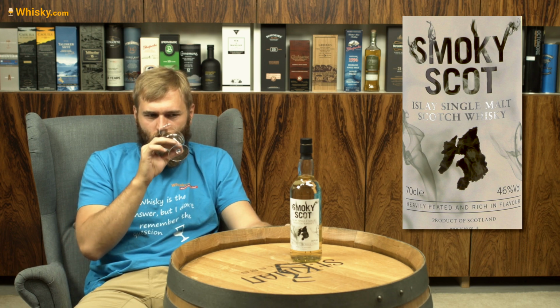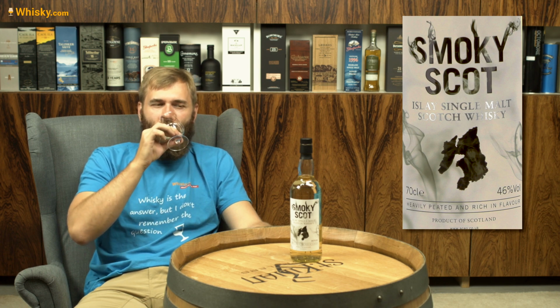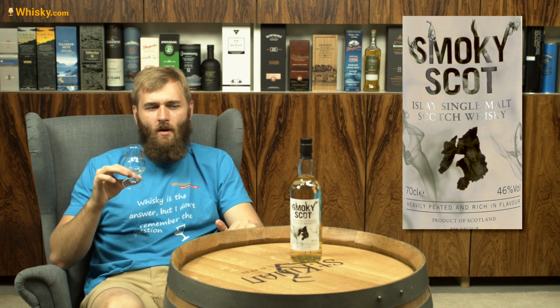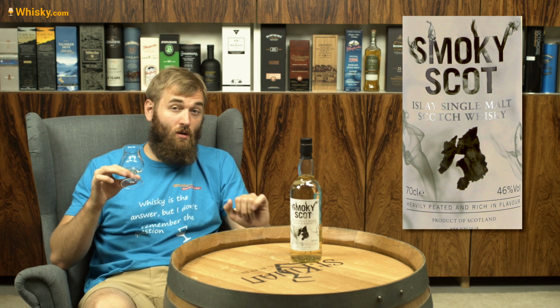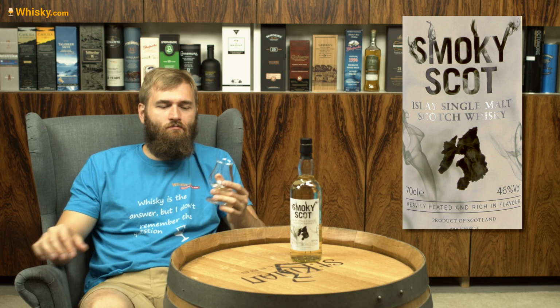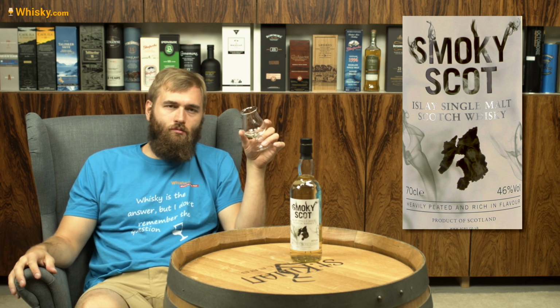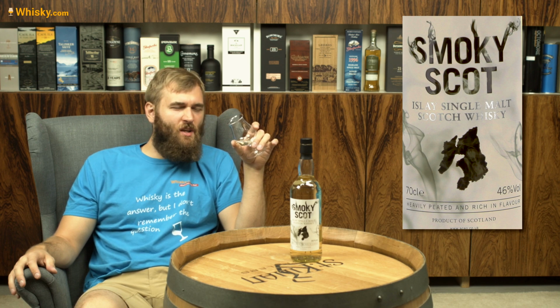So it doesn't have that many dimensions. It's a fine, smoky whiskey with not that many facets and nuances to it. All in all, it's a straightforward, smoky Scottish whiskey. It's pretty easy drinking.